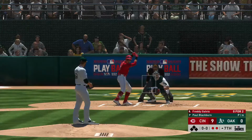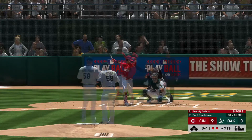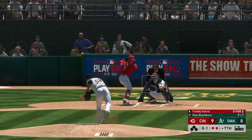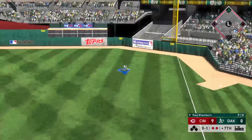At the plate now, Freddie Galvis, number 3. As the first pitch to him is swung on and missed for strike 1. 0 for 2 for him to this point.